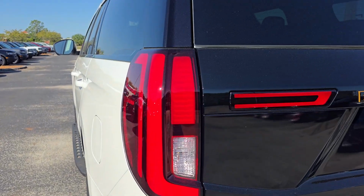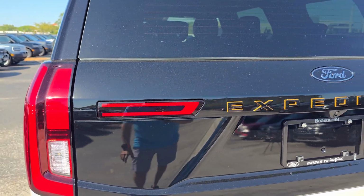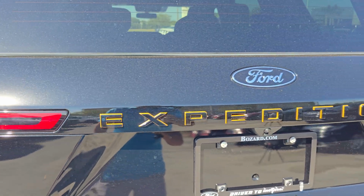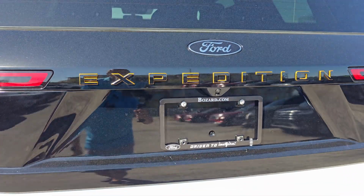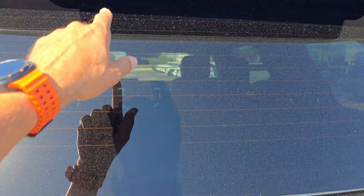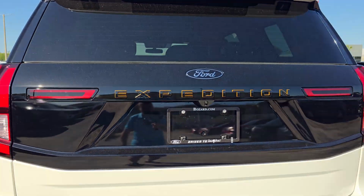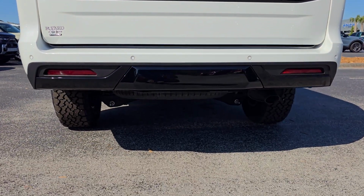So they're all LED lights. Now we have the reverse lights, turn signals, the whole 9 yards. There are little lights right inside of here as well. And Expedition right in the middle spelled out. Big Ford logo. We have the rear view camera. Third brake light. Now the wiper is hidden underneath here. Very nice. And then scrolling down here, we have this shiny black bottom portion of the bumper.